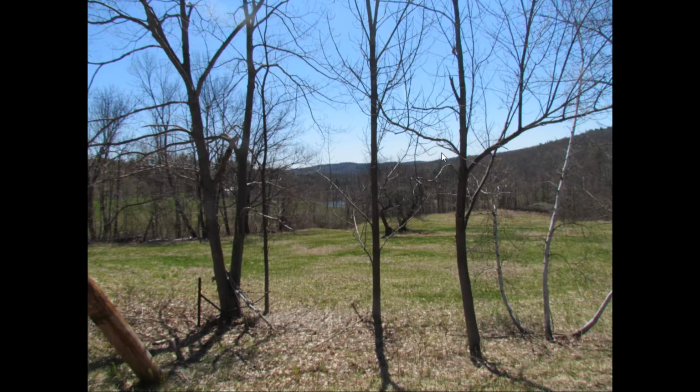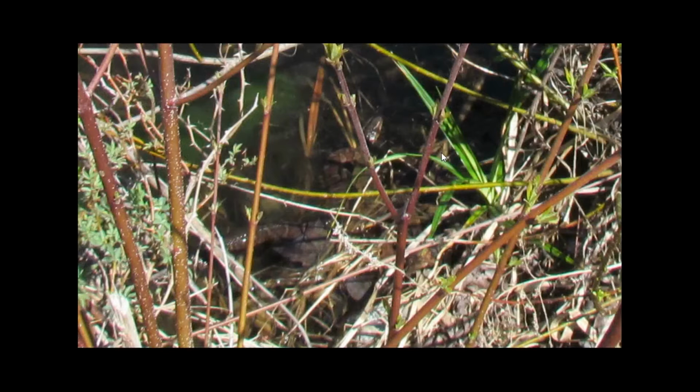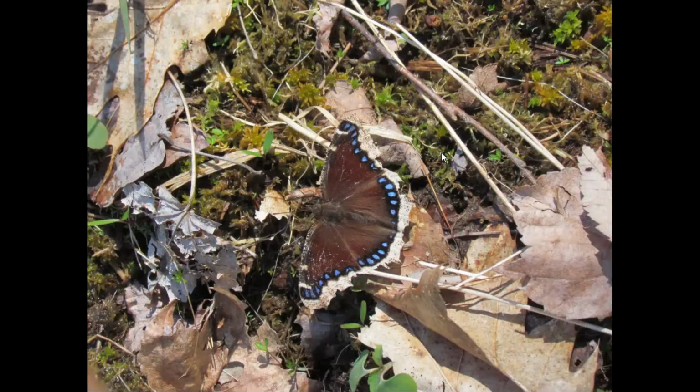As I headed out, I made a quick stop along the way. You could see a pond off in the distance. In that pond, I was able to find a number of northern water snakes. I was able to find 3 of them. This is actually a fairly large snake, although you can't really see it in this photo. Came across some spotted turtles, some newts, and an interesting butterfly.